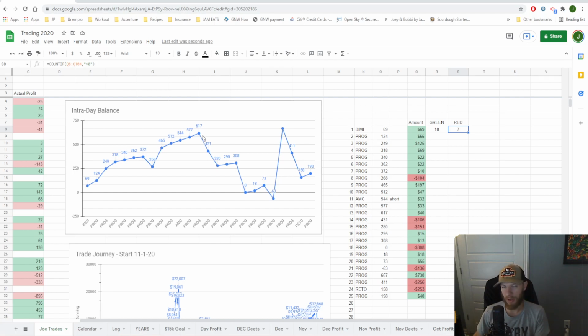But I wanted to keep trading. And I kind of traded my way out of it. It was disappointing just to go from up 600 to actually being red. So I actually went red today, negative 63 bucks. And it was a tough time, and it was on PROG, which was a difficult one.